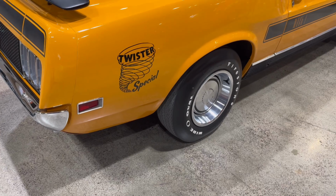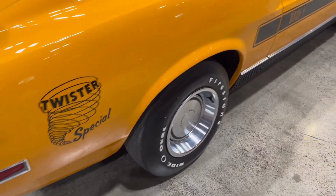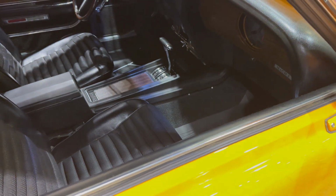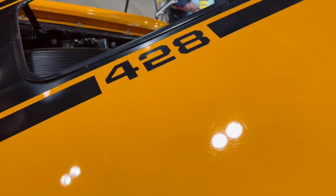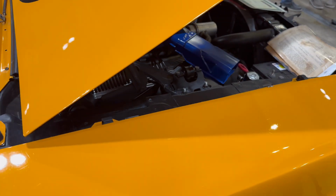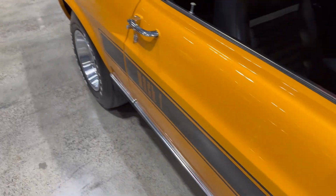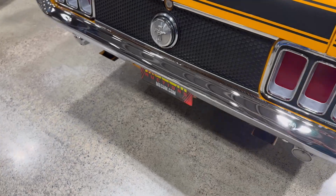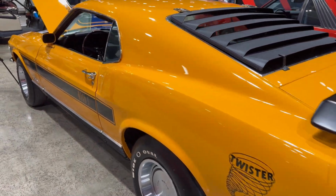Now, we've done a lot of cool Twister stuff over the years on the channel with our friend Jim Wicks. There is a Twister here, a 428 automatic Twister Mustang. Now, if you've caught the other videos we've done on Twisters, you'll know that the 428s, there were 24 with a 4-speed, 24 with an automatic, and the same split on 351 cars. Half automatics, half 4-speeds. This one's going to be rolling across the block a little bit later today.